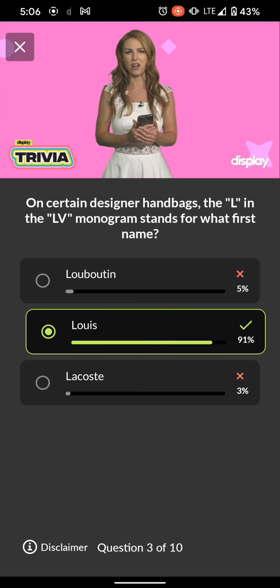What part of the plant do coffee beans come from? Fruit, seeds, roots. What do they come from? Fruits, seeds, or roots?